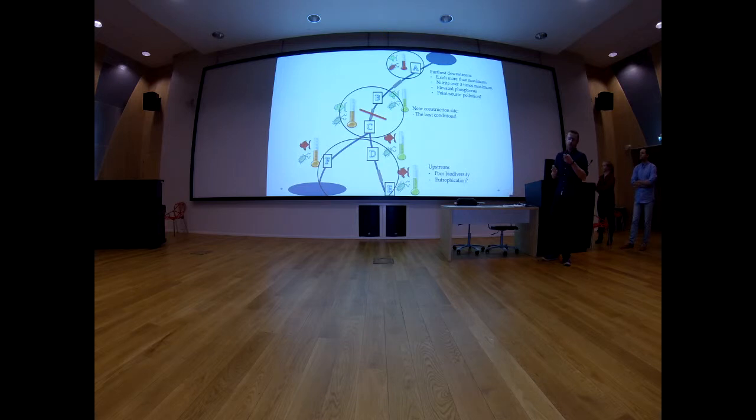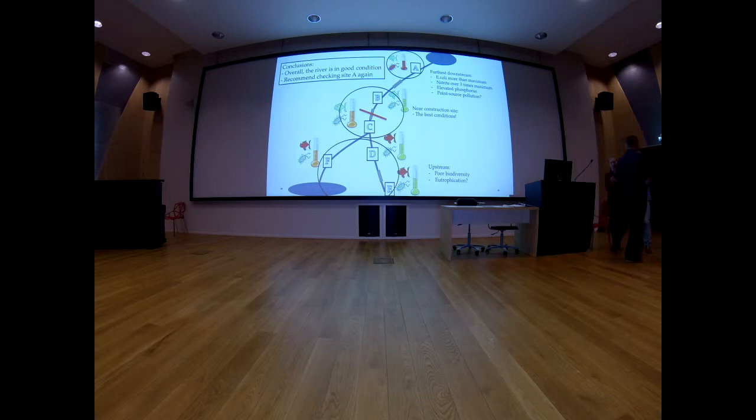But if we look at this from a holistic point of view, as you can see, there is more green here than there is red, and there doesn't seem to be one or two main factors influencing the whole section of the river. It seems to be kind of spread out a bit. So overall, we would say that the river is in good condition, but we would like to have another look at site A.